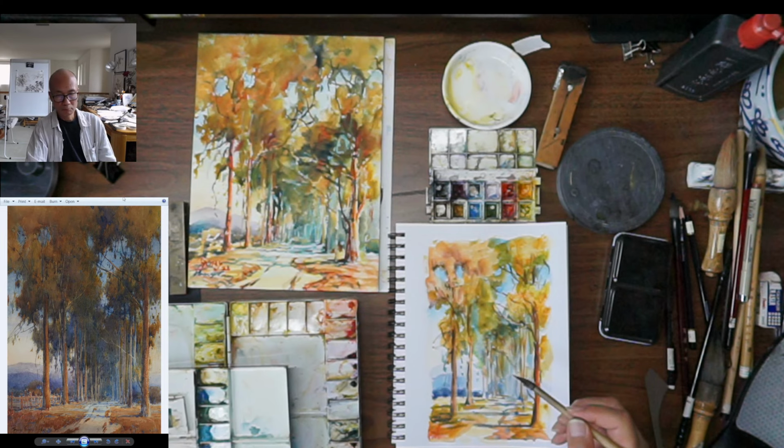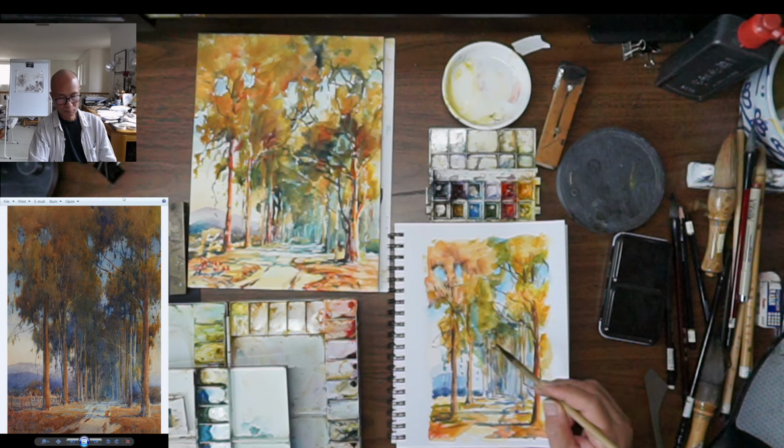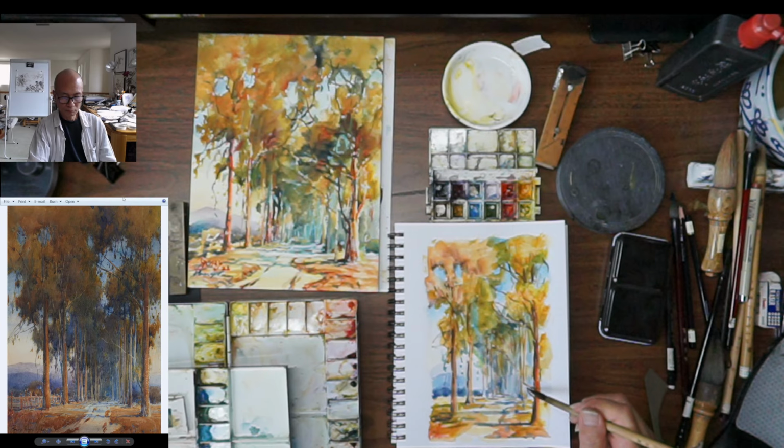Mm. And nice blue shadows on the ground. What color blue are you using for the shadows on the ground? That's a Verditer blue, a Holbein color. Wow, how do you say that?